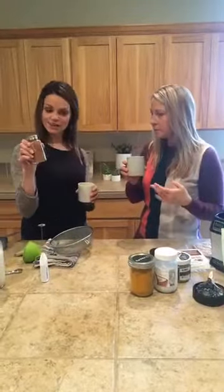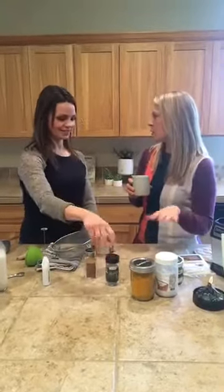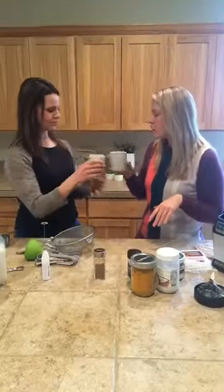Now, if you want to add cinnamon, I personally like adding cinnamon. I also like adding cardamom to my stuff too. Well, we'll do that because we're going to go to a golden milk after this, right? That's true. Okay, cheers. Cheers.